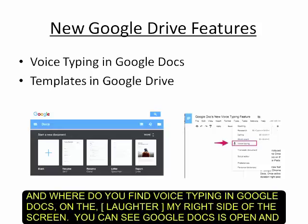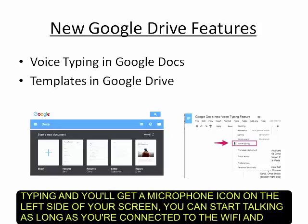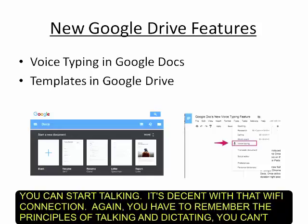My left and my right side of the screen, you can see Google Docs is opened, and you have the tools toolbar opened up the drop-down menu, and you can see in the tool drop-down menu voice typing. You click on voice typing and you're going to get a microphone icon on the left side of your screen. You click on the microphone icon as long as you're connected to the Wi-Fi, and you can start talking and it will start typing. It's pretty decent if you've got good Wi-Fi connection.